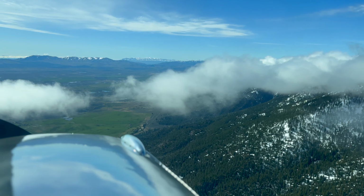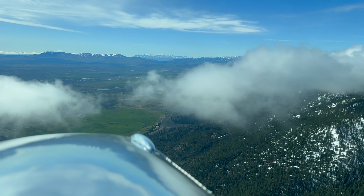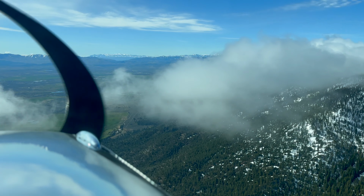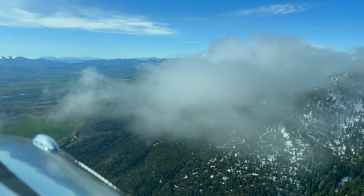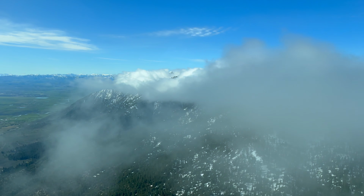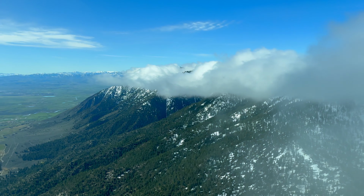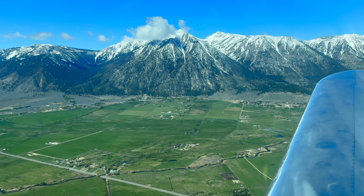As we descend from 10,000 feet through the pass, we make a beeline to the 5,700 foot pattern at Minden Airport. It was nice to pick our way through the few wispy clouds in the way. Very pretty. The Carson Range's abrupt elevation change is always striking, even more so with the white peaks and the bright green in the valley at this time of year.